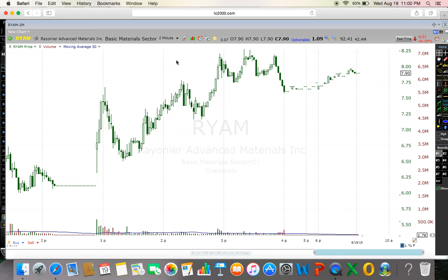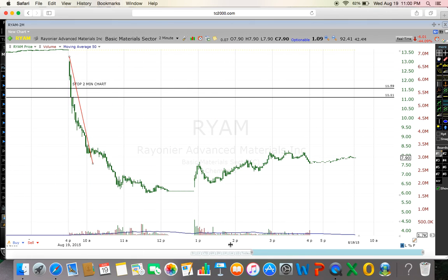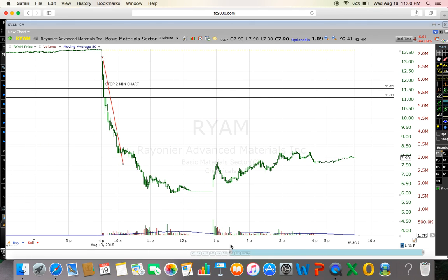I look at the 2 minute chart and try to see what kind of pressure we have from the sellers. This stock came with the second candle. It was in my watch list, and the first candle was very bearish. The second candle is very important. You see it's closing at the low of the candle. That is very important. That means there are no buyers. Whoever was accumulating this stock is dumping it.